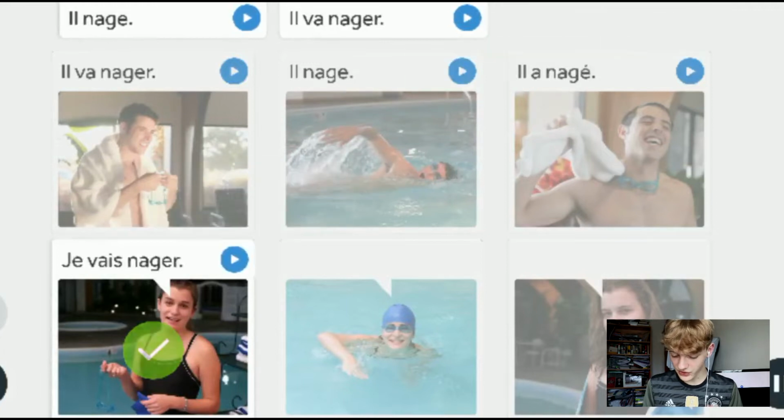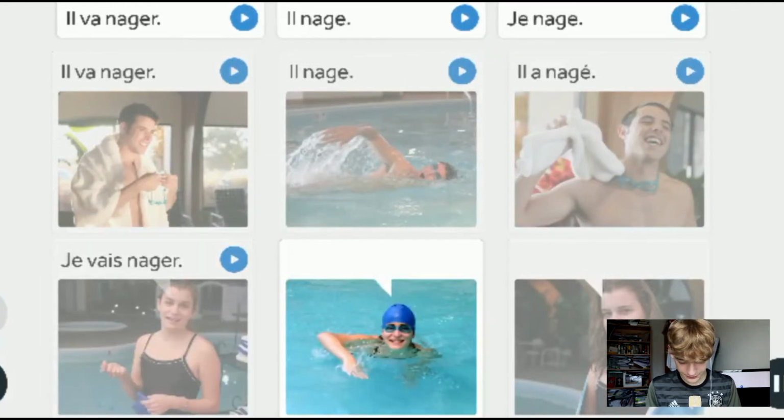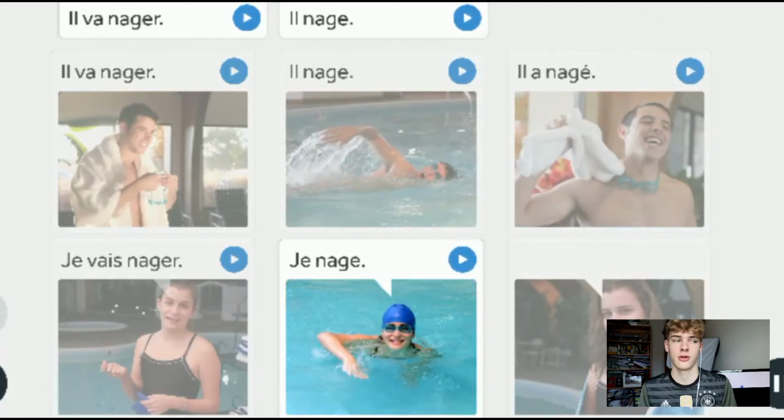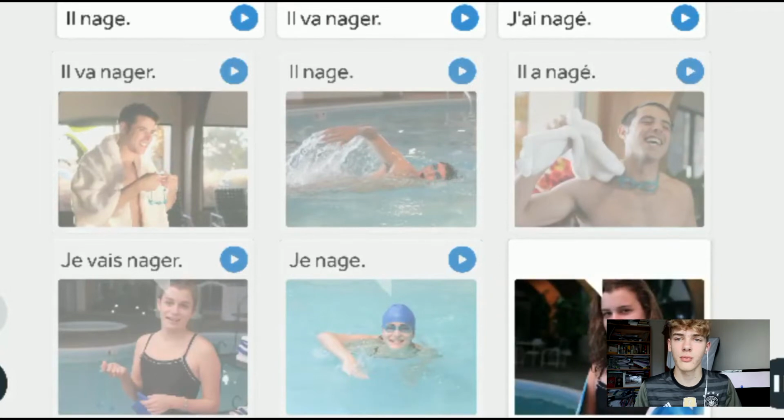Okay, so this person is saying it in the I form of the verb. Je vais nager. Je nage. So you do get different people, different forms of verbs. For example, this one's in first person, the other one's in the third person. You get like we are, they are. You get everything. It does teach you all the different tenses and everything. Don't worry about that.